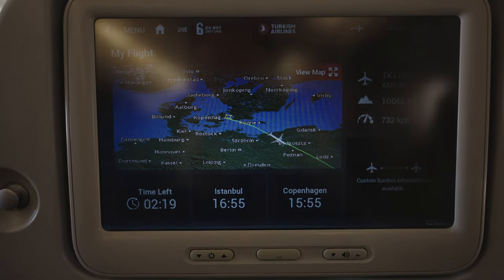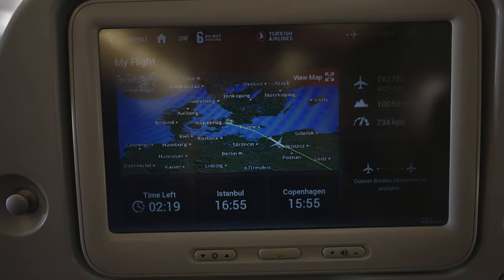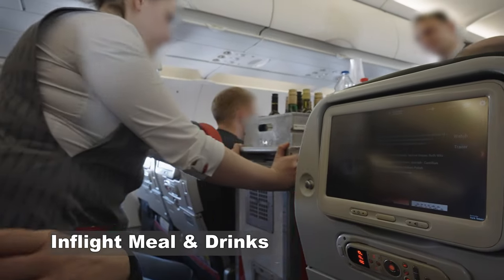Local time at Istanbul is 4:55, Copenhagen time 3:55, and we're flying over Poland now. Here comes the drinks wagon, the meals wagon. The food is smelling really nice on board here. Quick service also, there's three trolleys running on this little Airbus A321. And it's looking nice, inviting.